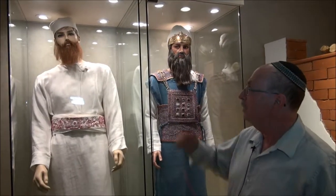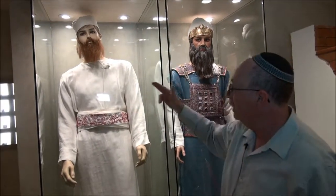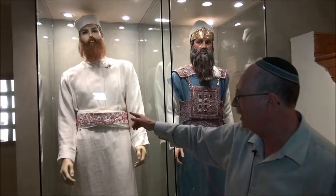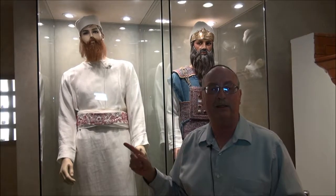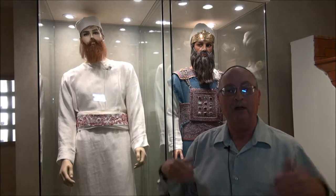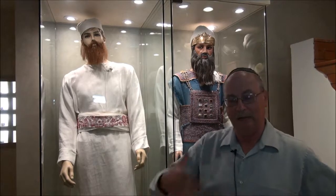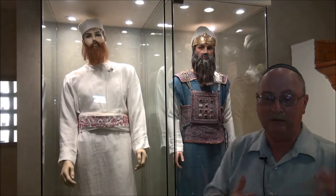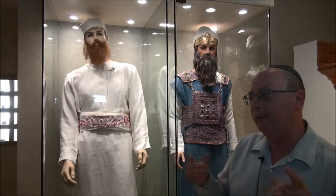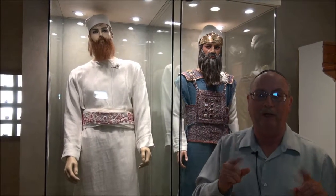The Cohen is wearing exactly what he needs to wear. He has a hat on. He has the robe on the outside. He has a pair of pants that we don't see, and he has this belt. This belt is very special. It's 16 yards long, which means that when the priest gets dressed in the morning, he needs his friend to help him. He'll spin around, and his friend will hold the belt until we're finished, and then he would tie it up.